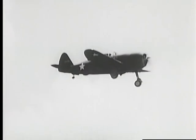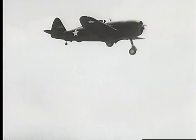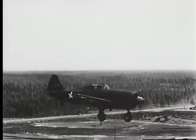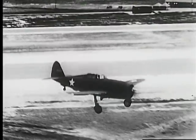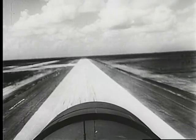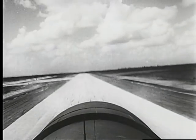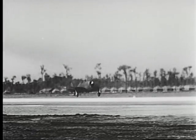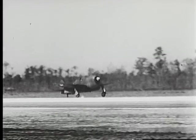Here's how you look while you're doing it. Flaps coming down. Back on the throttle. You're establishing your glide, about 120. You're lined up with the runway. You're coming in for a normal three-point landing, smooth as silk.